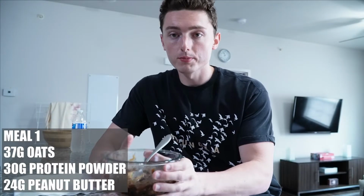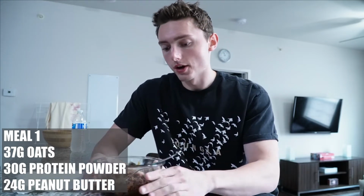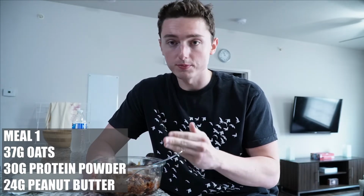All right boys, so meal number one, we have my breakfast protein oatmeal. I just have 37 grams of oats, 30 grams of collagen protein powder, and then 24 grams of peanut butter. We're using Skippy now because of that whole Jif recall, if you guys heard about that.